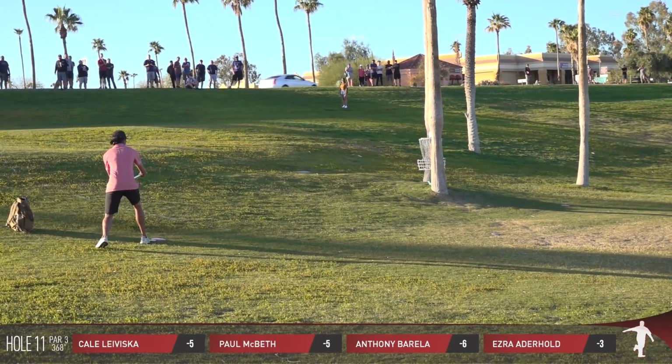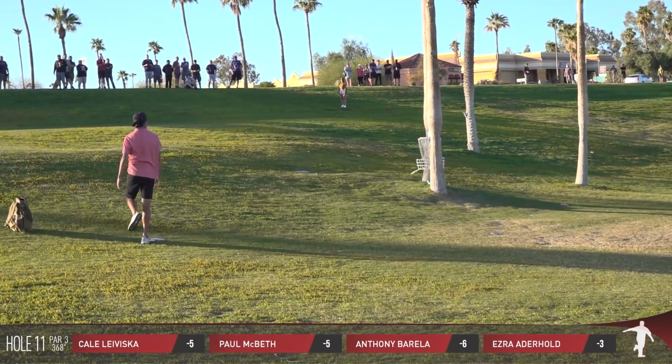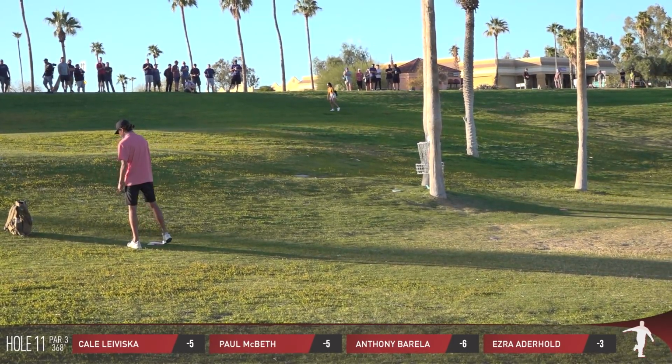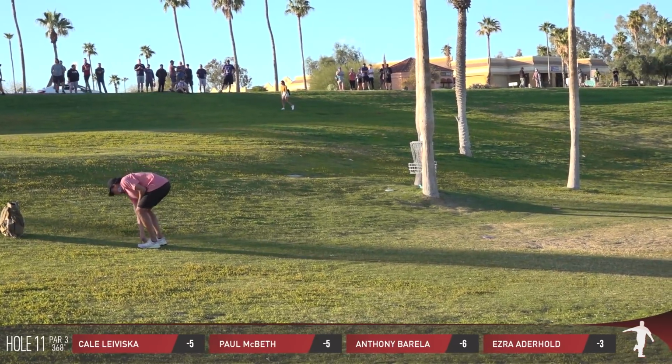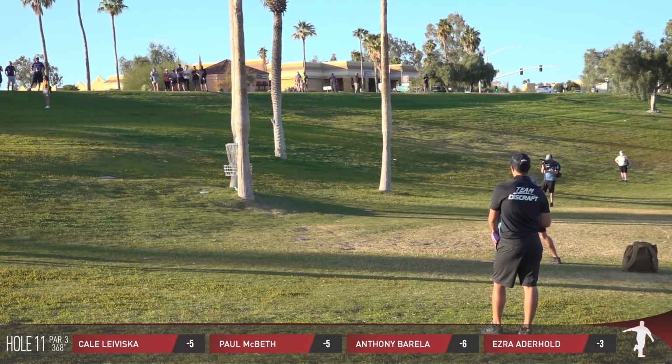You have to be really careful, and sometimes just take your medicine here. If you're out of position, you don't want to turn it into something much worse. It's so easy to hit one of those trees and then it pops up and starts rolling away from you, and then you might still be blocked on an additional putt.